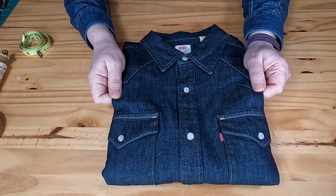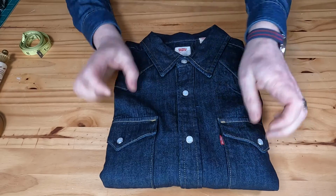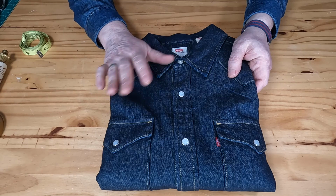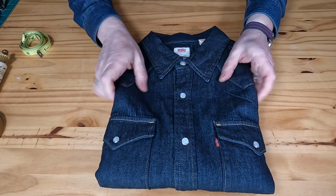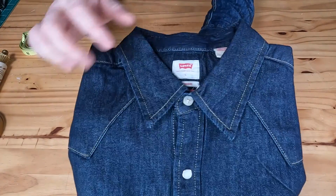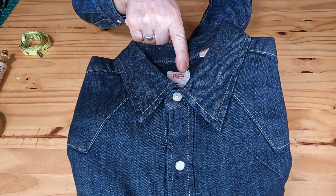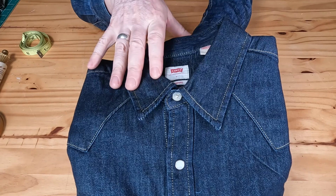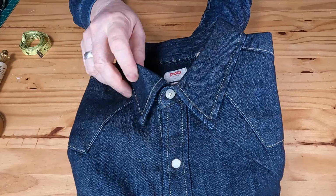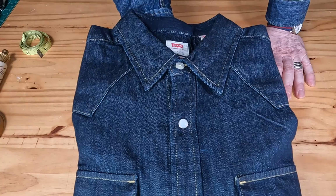This one looks to me a little thinner. It's not as dense as this Lee, and I would say right off the bat it's between 6 and 6.5 ounces. It's pretty light denim. Again, I forgot to mention, this is size large, and it's made in Bangladesh. I wear size large too. I have no clue, so I'm going to put it on and we'll see how it fits. So this is the color. It might look a little more bluish on the camera.